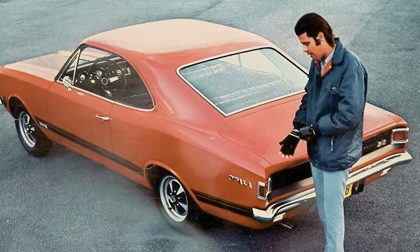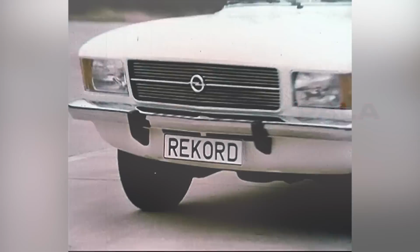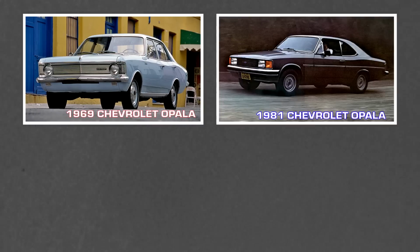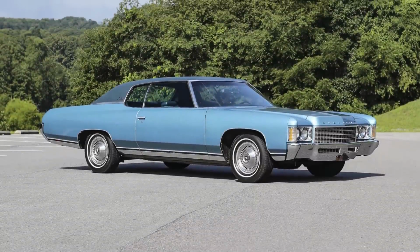Opala, a name that the Brazilian Chevrolet marketing department came up with for this small car that seems to be a mashup of Opel and Impala. It was derived from the European Opel Rekord and debuted in the Brazilian market in 1969 and was sold there until 1992 and had absolutely nothing to do with the US Chevrolet Impala.